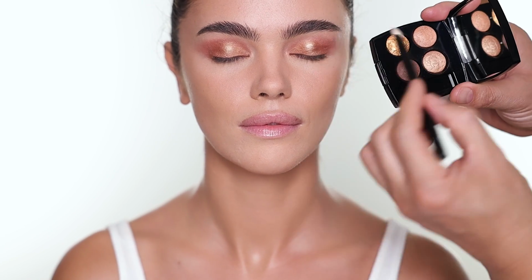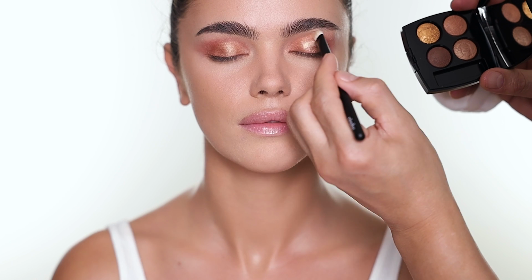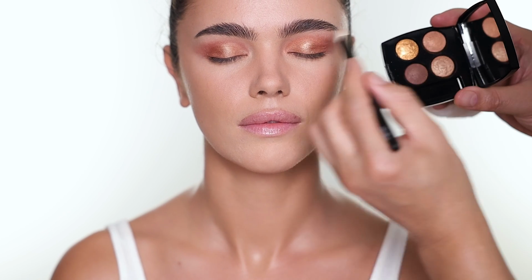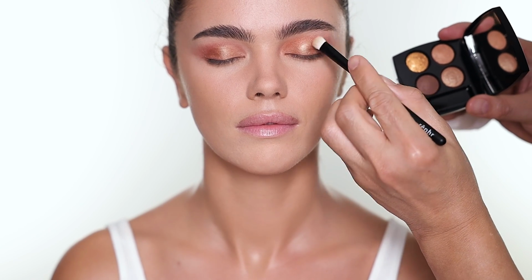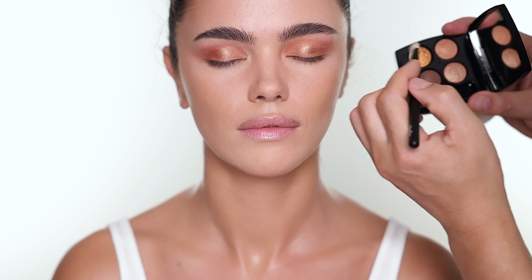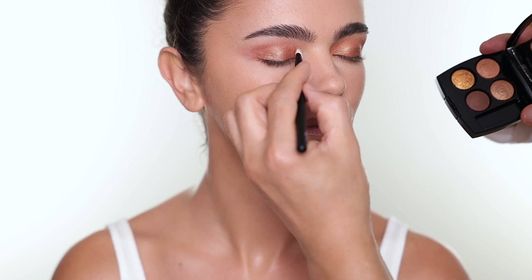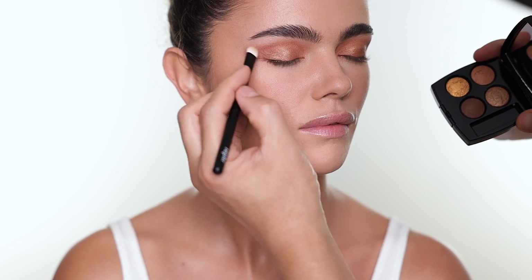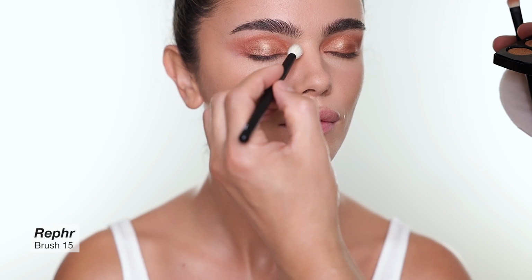I'm going to use a flat brush with a lighter color, this one here. Close. And I'm just going to do the crease here and really blend it out a little bit. And then again, I blend outward and upward. The two colors are very similar to each other, so you can use that to blend easily. Just really to blend it out easier. And then you can use a clean brush like this and just soften the edge out.